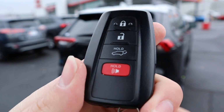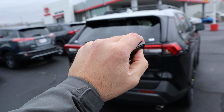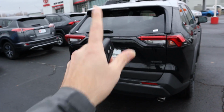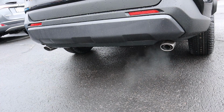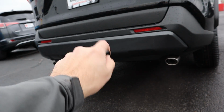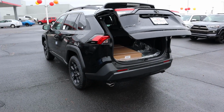Now we've got our key fob here for the RAV4, so you got a couple functions: your lock and unlock and your trunk release. Now we can see if it has remote start. You gotta press it, and then we'll hold it down and wait for it. Boom! It does have remote start, so you can see that the RAV4 started right up out of the dual outlet exhaust. It does take a second. And then if you press that button again, that'll obviously shut it right off. I've got the other function, which is the tailgate release, so you press that down and then that'll open up the rear hatch of the RAV4.